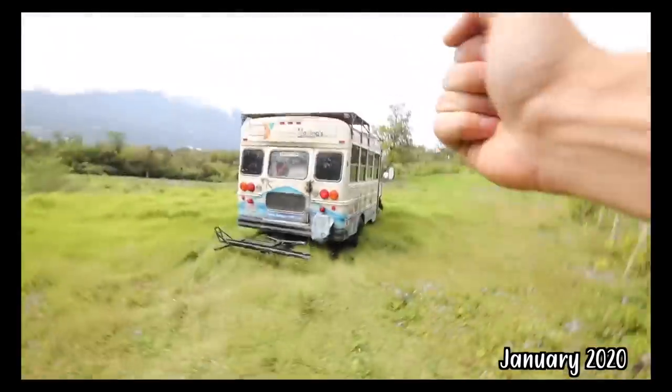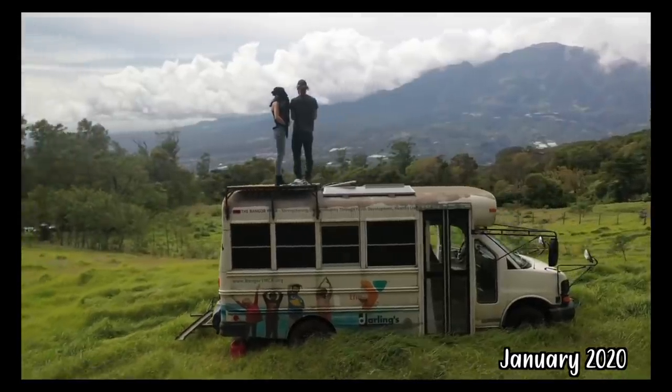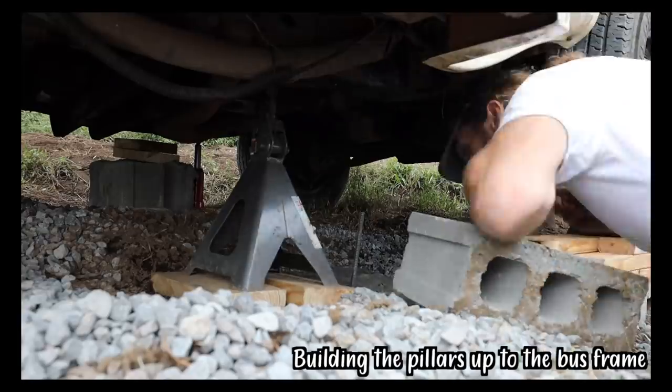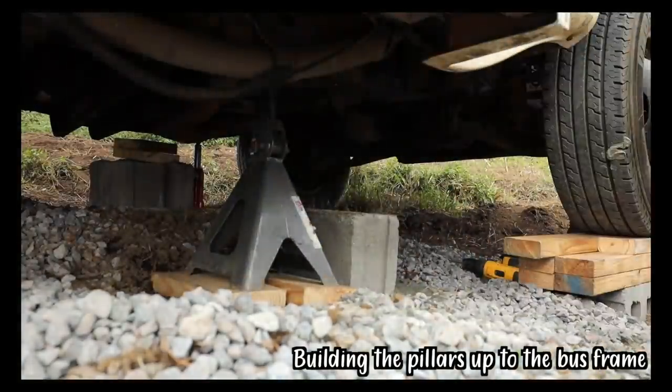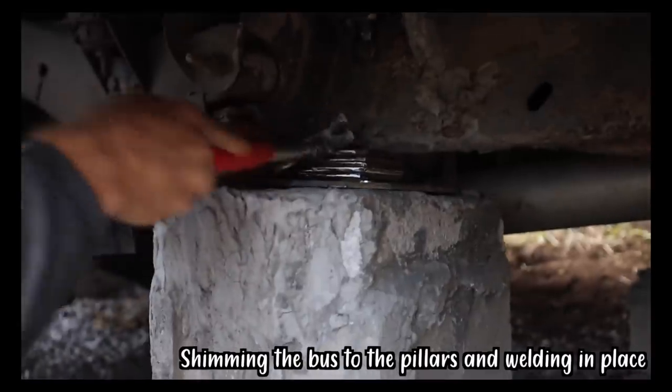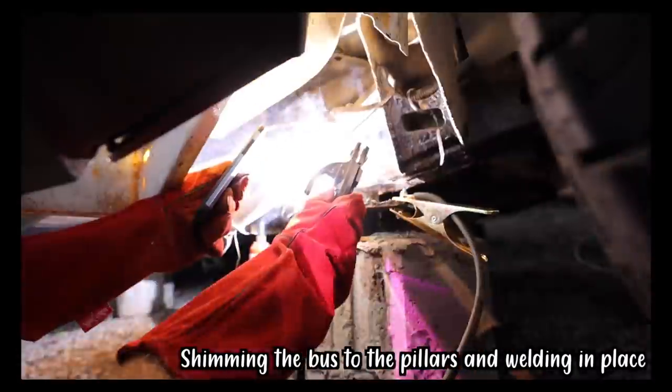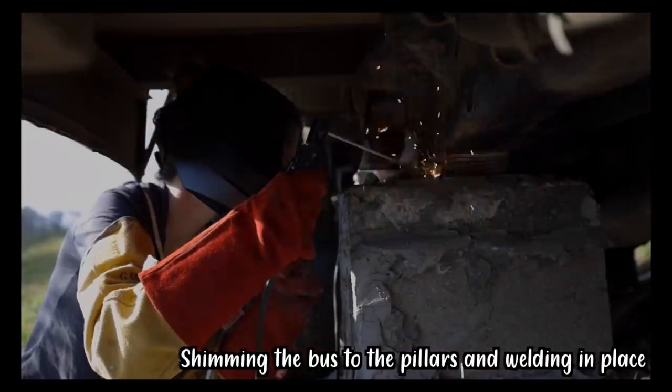So when we got it up here, we decided to plant Jenny, which is the name of our bus, forever, or as long as she lives. So we actually made footers out of concrete blocks, and then we shimmed it up level with steel plates. And this was the first time that we had ever done anything like that. So not only was it our first project up on this land, but it was also a really big learning experience.